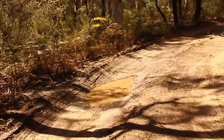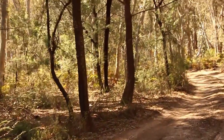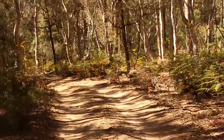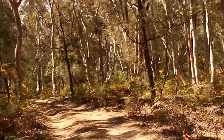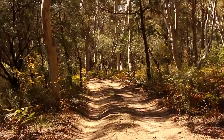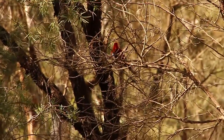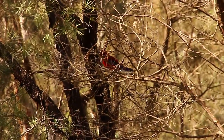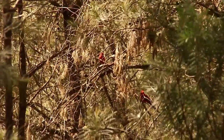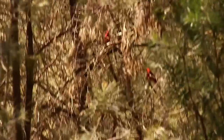Birds out and about. Get a shot of them, but I can't see where they are. It's a real song and dance, isn't it? Okay, so here they are. There's two. I'm not sure whether that's one female and one male or what the deal is. But that one there was certainly putting on a show.